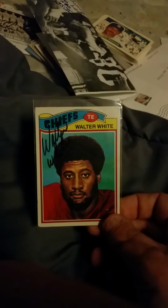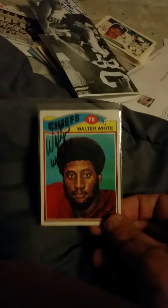So this guy was a tight end for the Kansas City Chiefs. This is a 1977 card of Mr. Walter White. Oh, God, come on, focus. There we go. And then he also sent me, and it's on a Commerce Bank, which is where he works, he sent me this. It says, "To Ted, best wishes, Walter White." That's awesome. I mean, this is the best day I've had.